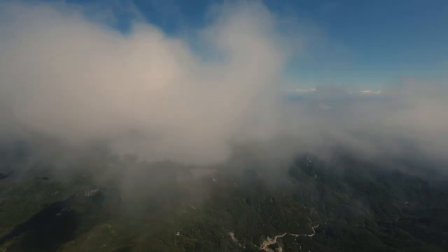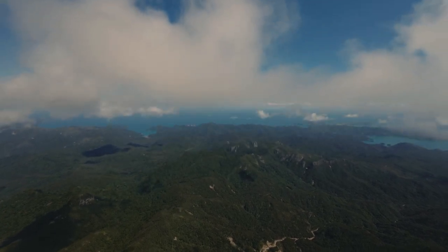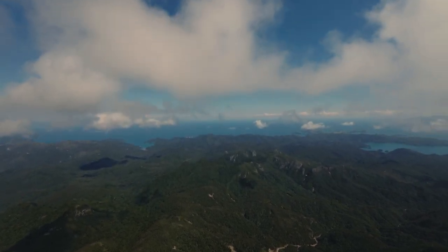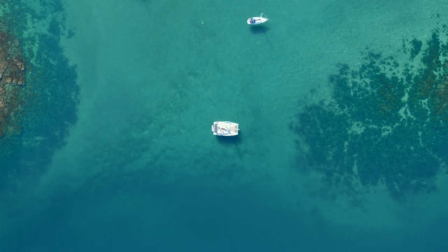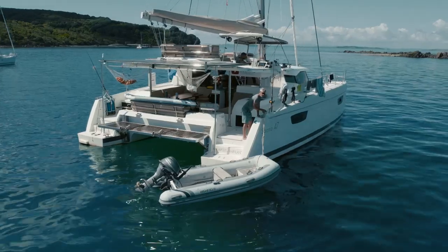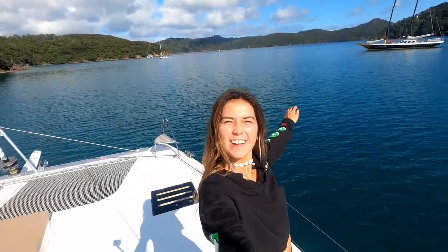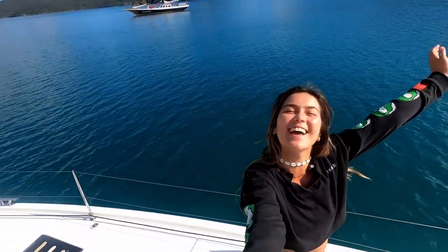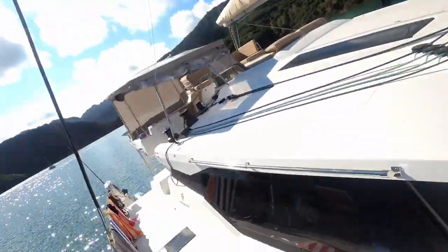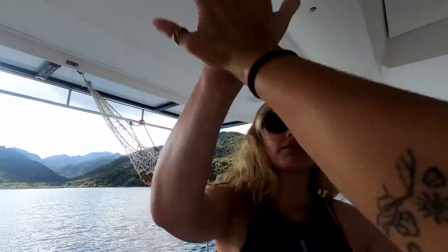So after a tough sail, the crew arrived to Great Barrier Island and it was time to take on an even tougher hike. Let's see if the reward is worth it. Good morning, world! It's your girl Monica from the Sailing Cerebral crew, and as you can see, today's a beautiful day, so we're gonna go to the top of that mountain over there, and it's gonna be a rad time, so let's get it. Woo!